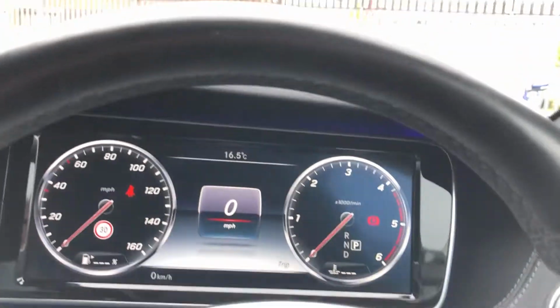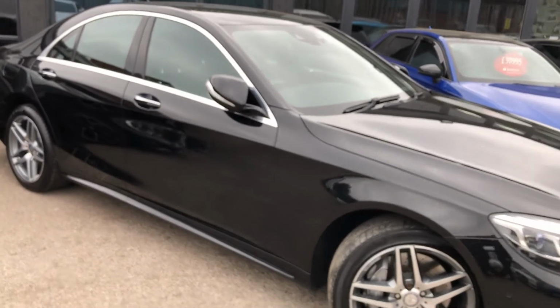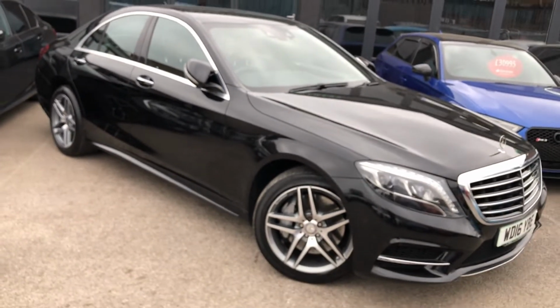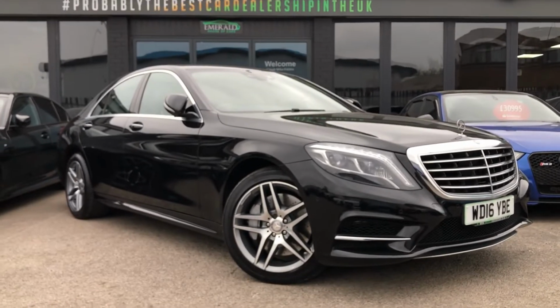But I'm afraid it's time for me to actually leave your screens after I've waffled on for 15 minutes. But some cars just deserve a long video, and the S-Class is definitely one of those. And what else this deserves is of course to be put through the 128 point Emerald check prior to this video being made. And I can tell you, it passed with flying colours.